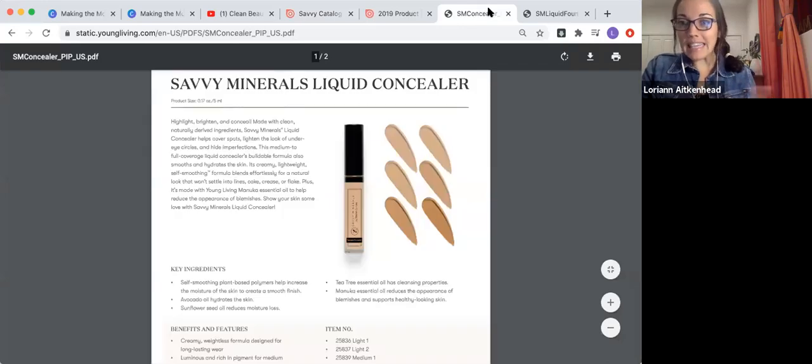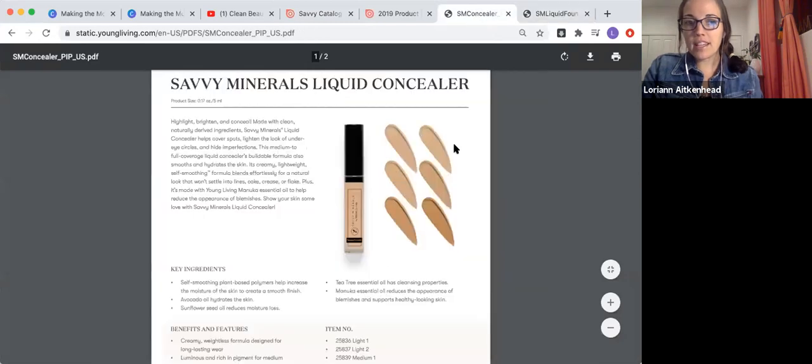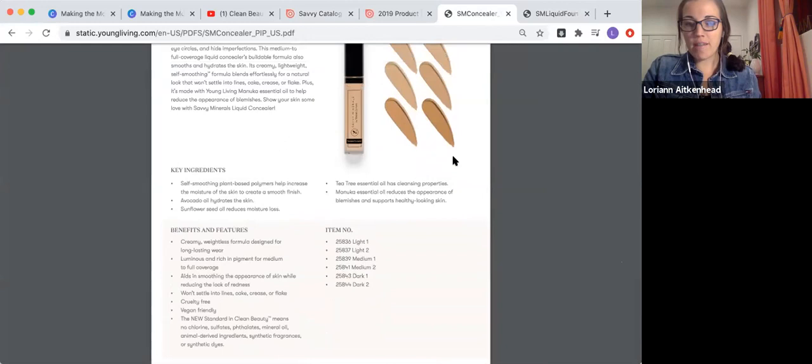So Young Living released, just a month or two ago, two different pieces that have been asked for in the product line. One is the concealer for spot treatments, and the other is a foundation. I can share the PDFs with you in the follow-up email, or just ask us.